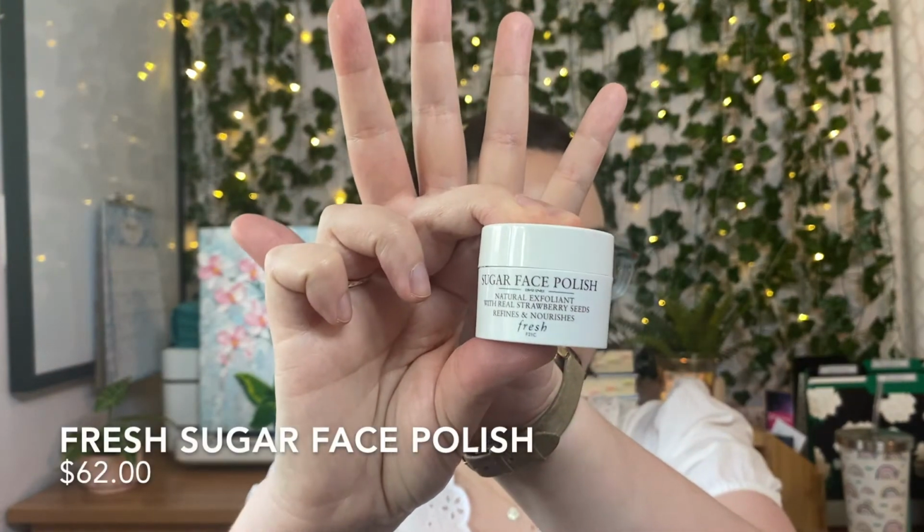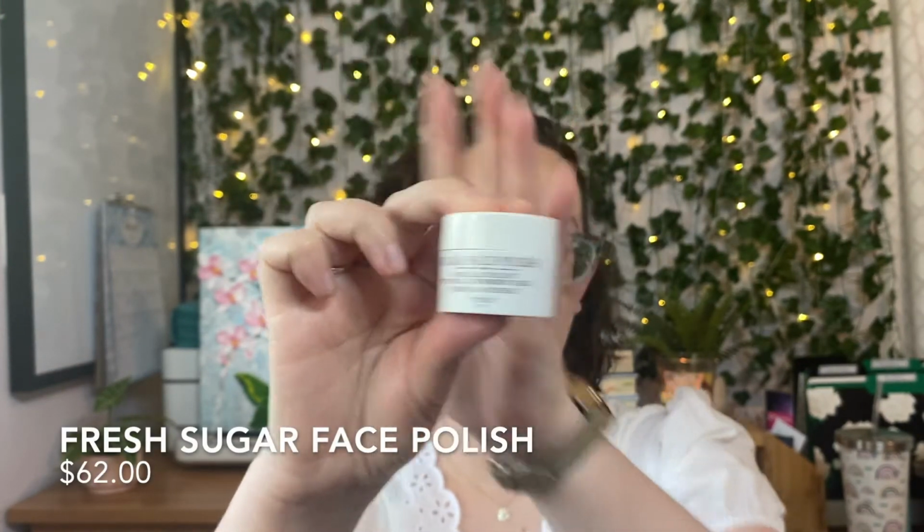The last item is this Fresh Sugar Face Polish Scrub. I do really like this. However, I mostly was using it like on my elbows, not on my face, because I found that physical exfoliants like this just don't really go well with my skin. It tends to cause some irritation. So I wanted to go ahead and use this up, but I did it on my body instead.